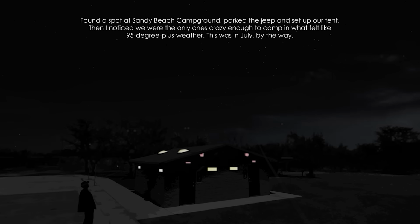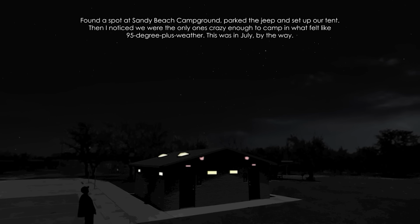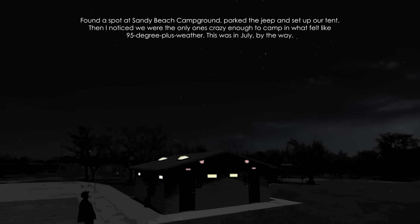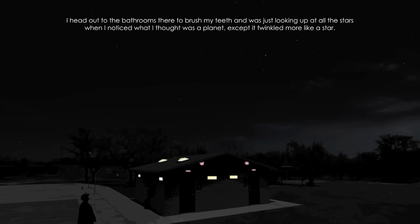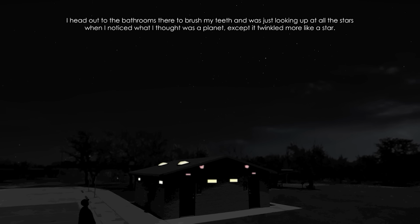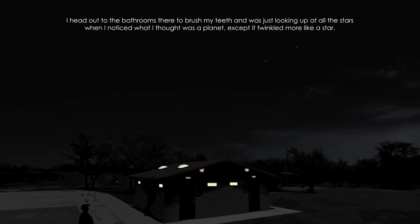Found a spot at Sandy Beach Campground, parked the Jeep, and set up our tent. Then I noticed we were the only ones crazy enough to camp in what felt like 95-degree-plus weather. This was in July, by the way. I head out to the bathrooms there to brush my teeth and was just looking up at all the stars when I noticed what I thought was a planet, except it twinkled more like a star.